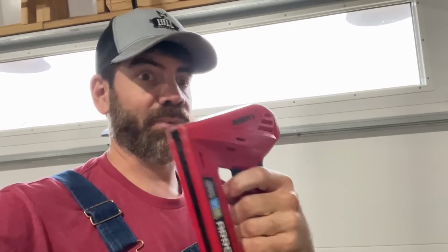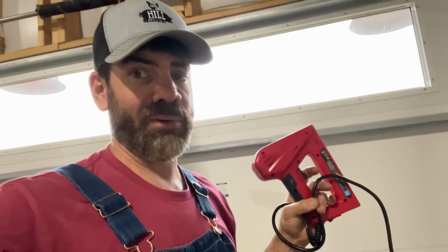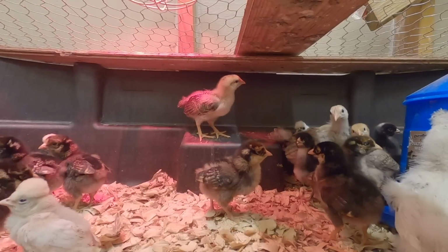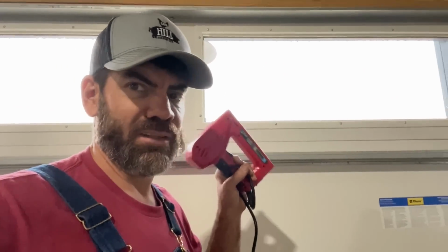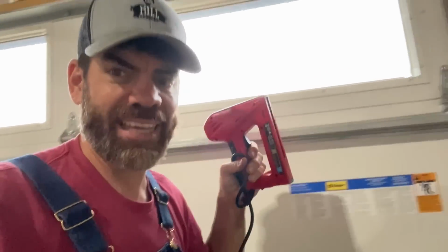All right, got the stapler. And we're fixing to show y'all how you can make a chick brooder on the cheap. And we used to use these all the time. I think we may have gotten rid of them when we moved because we had to make another one. That's okay, because it's nothing but a tote. Let me show you guys how easy this is.